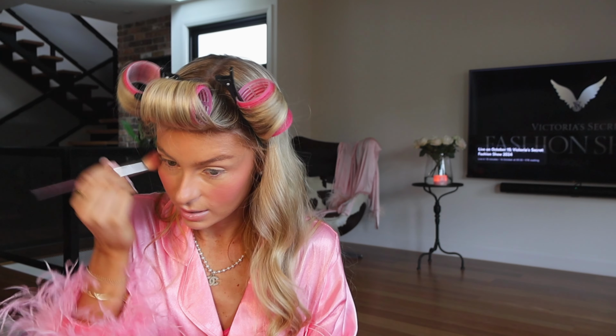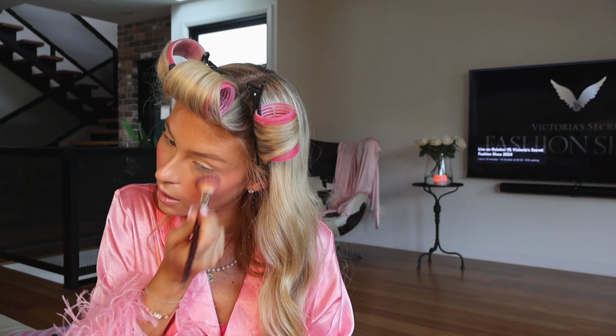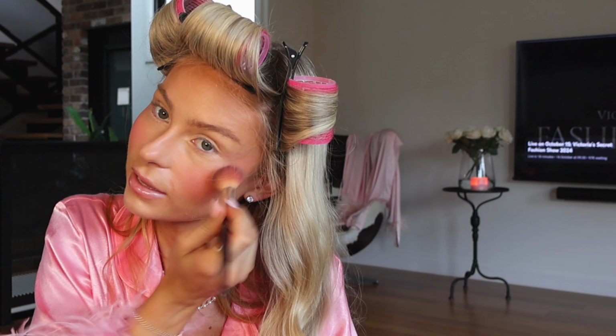I just added some pink blush. This is the Jordana Tisha Cosmetics blush duo in Dollface. I know the Victoria's Secret angels actually wore red blush, but I just want this look to look really, really girly. So I'm doing lots of pink blush, and then I'm adding heaps of my favorite highlighter. This is Benefit Cookie. I want to be glowing from out of space this morning.